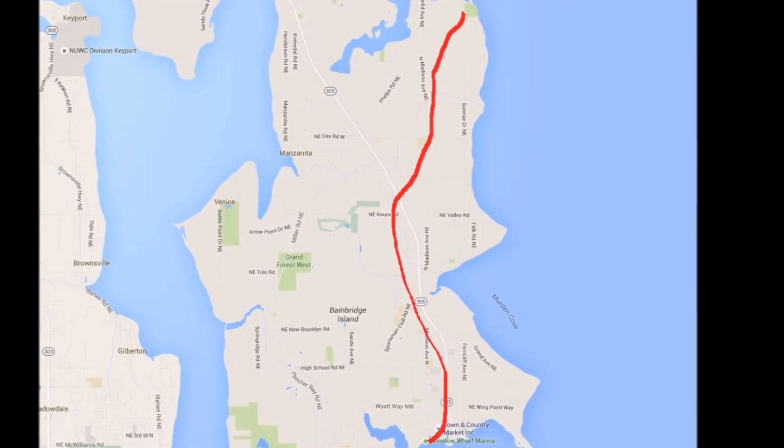The highlight of our trip was a 7-mile bike ride to the northeast corner of Bainbridge Island to Point Monroe and Fay Bainbridge Park.